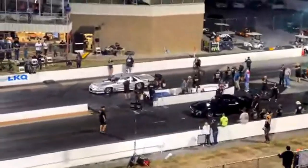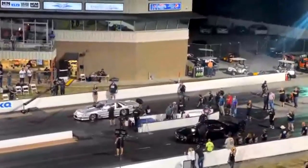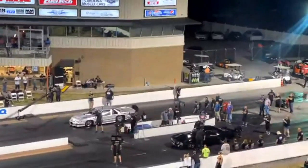It's an eighth of a mile track, 1/8 of a mile. Occasionally, NHRA will run a 1,000-foot divisional race here. Very short shutdown.